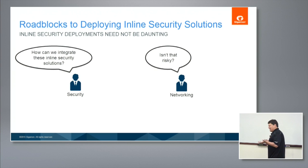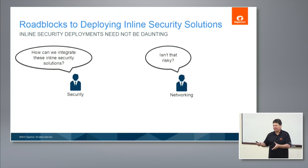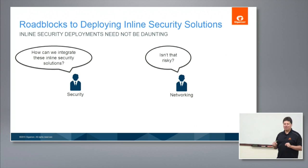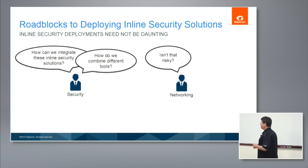But the networking team is like, well, okay, you want me to deploy this thing inline? Well, isn't that risky? This makes me kind of nervous. In fact, we've had customers literally have their networking teams say, not in my network, you're not deploying that piece of equipment. So how do we bring these two groups together?